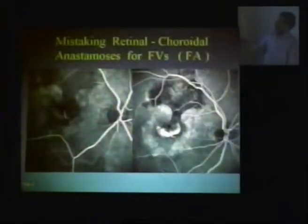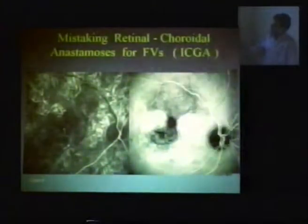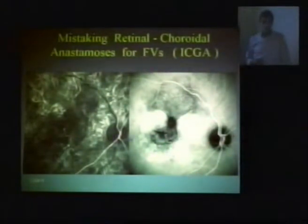Sometimes we have a vessel and fluorescein says maybe that's a feeder vessel. We do ICG, we see that, maybe that's a feeder vessel. But then you see, no, it's a retinal vessel and anastomosis. Okay, a communicating vessel into the choroid. So if we see this in early stage, it's not enough. Okay, this is arterial phase. We wait a little bit, we see it's actually a retinal vessel, not to confuse that with a feeder vessel.